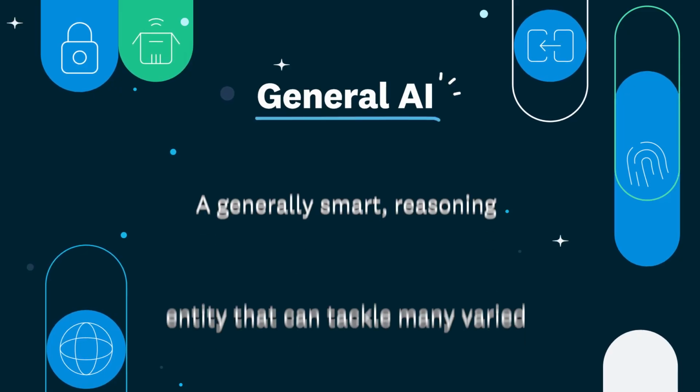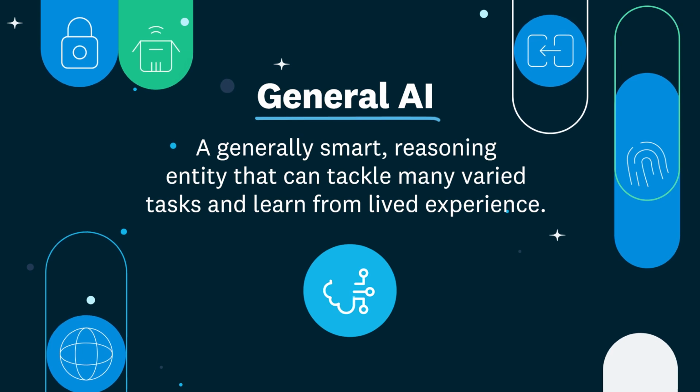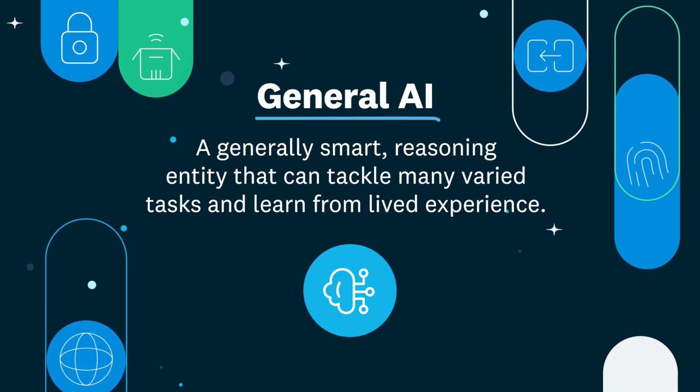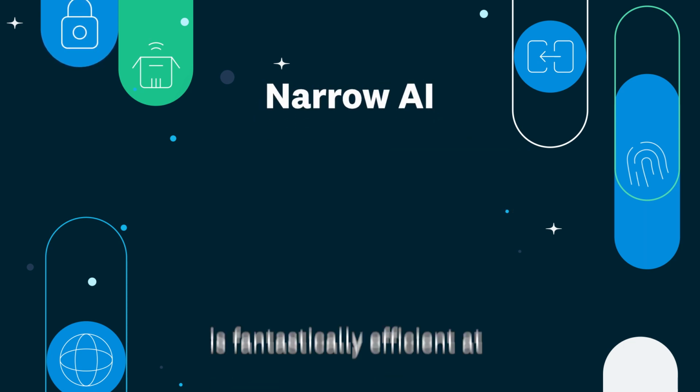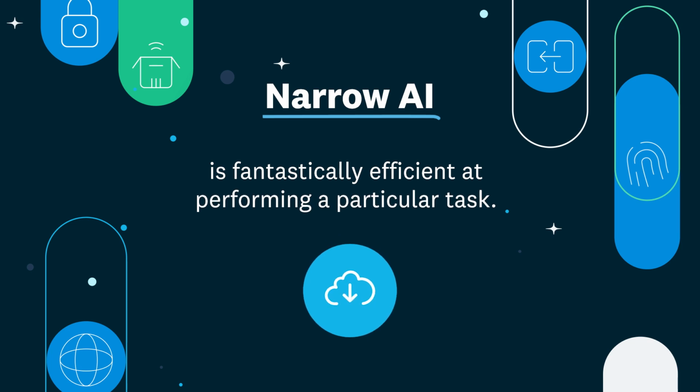To build some intuition, it's helpful to know about the distinction between general artificial intelligence and narrow artificial intelligence. General AI is just what it sounds like. A generally smart, reasoning entity that can tackle many and varied tasks and learn from its lived experience. Narrow AI, on the other hand, is fantastically efficient at performing a particular task. And that's it. Narrow AI is not going to be reading the kids' bedtime stories.